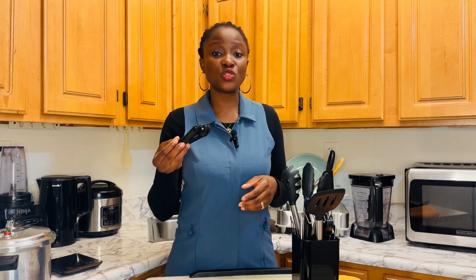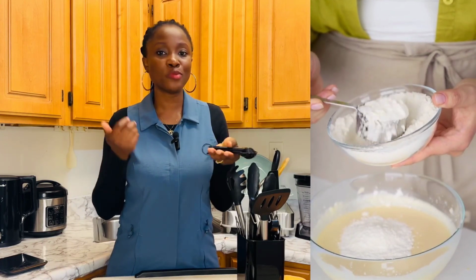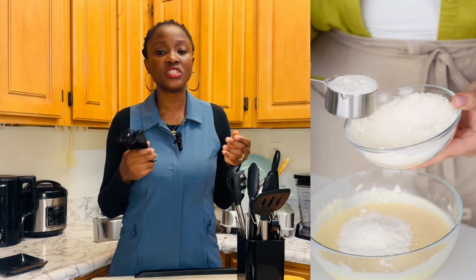Also, the measuring spoon helps you to measure things like salt, sugar. It helps you to have this sense of accuracy when you're doing things. And if you are also following recipes, I believe that you would need a measuring spoon. If you're going to be following me on this channel, I'm going to be sharing easy to cook or easy to do recipes, and I am almost sure that you will need at least a measuring cup and a measuring spoon to be able to get the most out of these recipes.